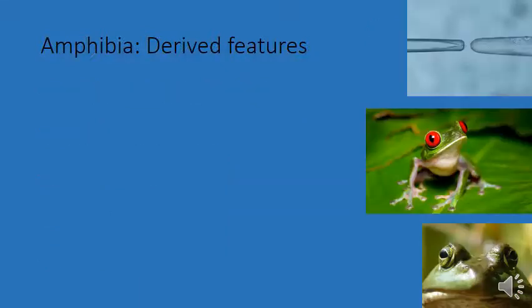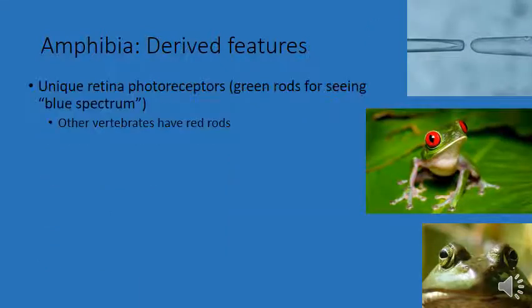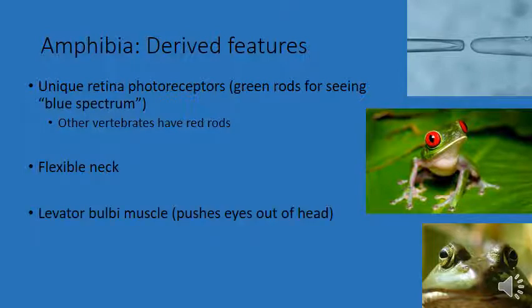And we also start seeing this ability for amphibians to breathe through their skin and have gas exchange occurring through their skin. Other traits that we see for amphibians that are derived, we start seeing a unique mechanism for sight, so unique retinal photoreceptors. These are green rods, which see in the blue spectrum. Other vertebrates have different formats, so they have red rods. So we start seeing this within the group Amphibia. We also start seeing a flexible neck. We start seeing what's called the levator bulbi muscle. These actually kind of push the eyes out of the head. So there are some examples there where most of us think of certain groups of amphibians. Why is that the case? It's from the levator bulbi muscle, and that might become apparent if you're talking about eyesight and having that as an adaptation in its environment, sort of in these aquatic habitats perhaps.